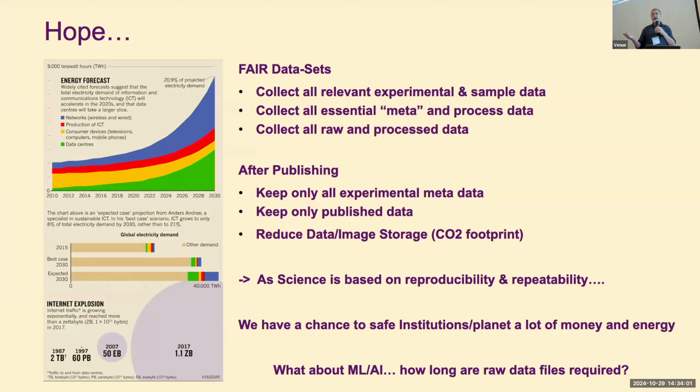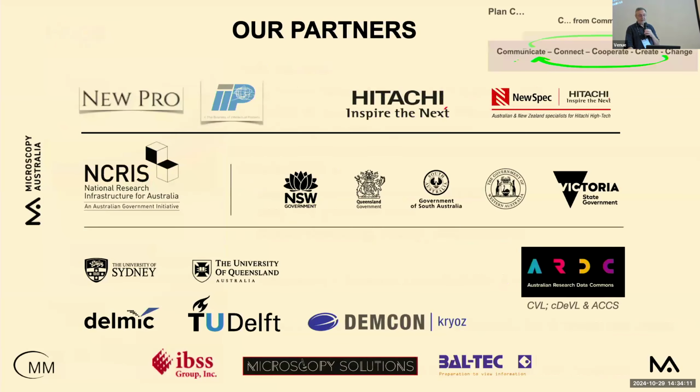Does it work with AI? Probably not. If you think about pathology, where you want to have a large data set volume to train computers to find certain patterns, it doesn't.